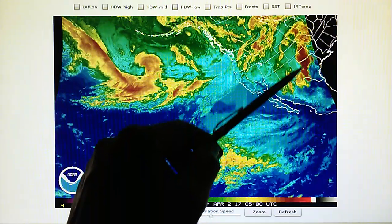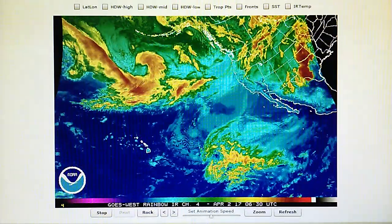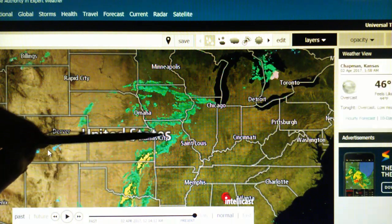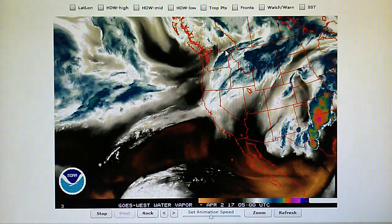See the supercells over here, right over Texas and Oklahoma. Let's see if we can get that IntelliCast map to work. There it is. We can see all the weather right here. Severe thunderstorms. Okay, this map is frozen, but we can see the severe thunderstorms all through here, which are being blown apart. Go back to this map.